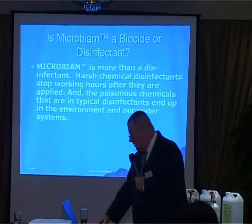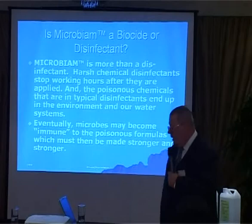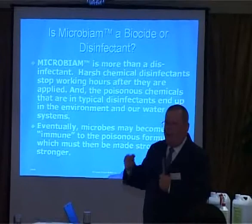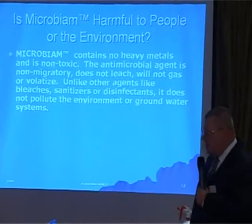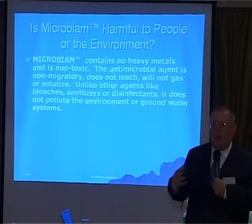Eventually, with the chemicals that we've been using up to now, and as I just got an article off of a newspaper a couple of days ago, these chemicals are getting stronger and stronger because the bugs we're trying to kill are more and more immune to them. Microbiam contains no heavy metals. It's completely non-toxic. Once locked into a surface, it's basically impossible to get it off short of sanding it, filing it, or wearing it off by abrasion. But even if you do take it off like that, it will not go into the groundwater, it will not go into our environment and cause any long-term difficulty.